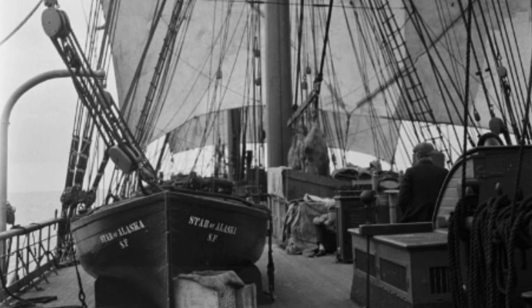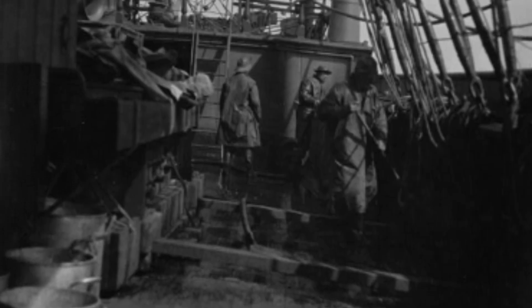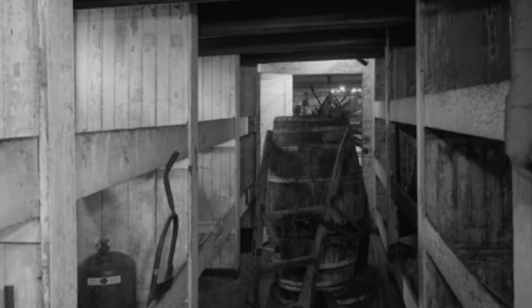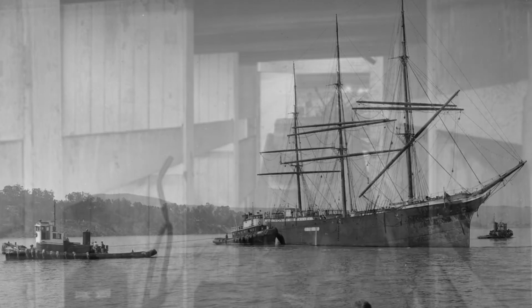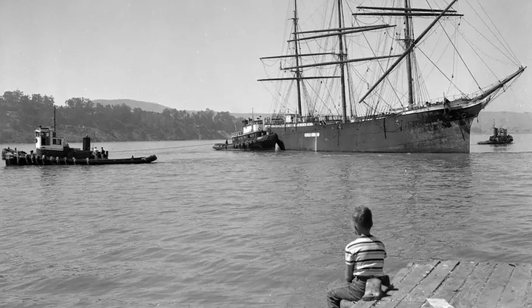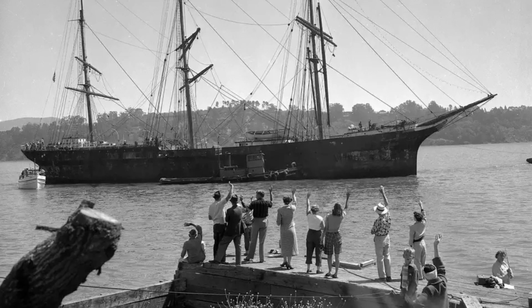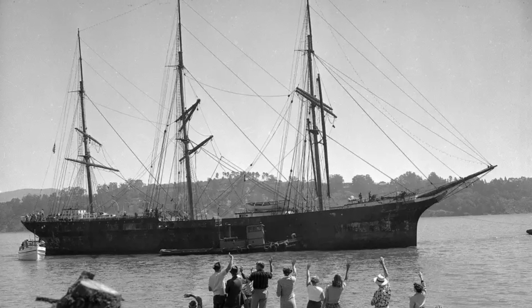In 1911, the poop deck was extended to the main mast to accommodate Italian and Scandinavian workers. This expansion is called the shelter deck. In the 'tween deck, bunks for Chinese workers were built. Her last voyage in this trade was in 1930, when she then was laid up after her return home. Steamships went on to replace sailing vessels, and the Star of Alaska fell into disrepair.